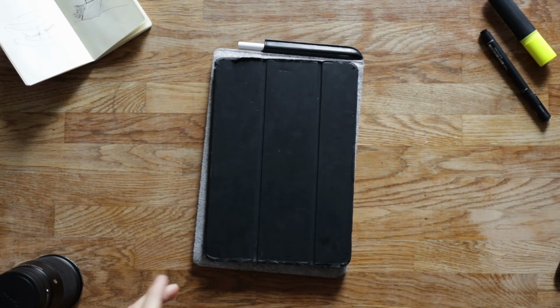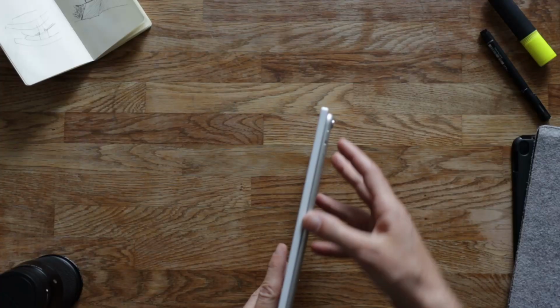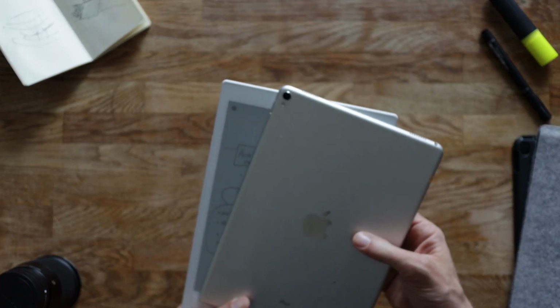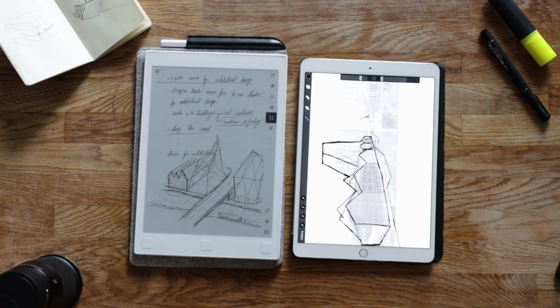Now let's compare it to the iPad. So it is about the same size as the iPad Air or the iPad Pro 11-inch, and it has much less function. So why would you use that if you have an iPad? For me, the Remarkable device is like my sketchbook, whereas the iPad is like my tracing paper, where I can sketch ideas, so I can develop a sketch a lot more in detail, I can put notes and so on. But I find that it's a little bit too much to have the screen on all the time, and I do tend to get distracted.